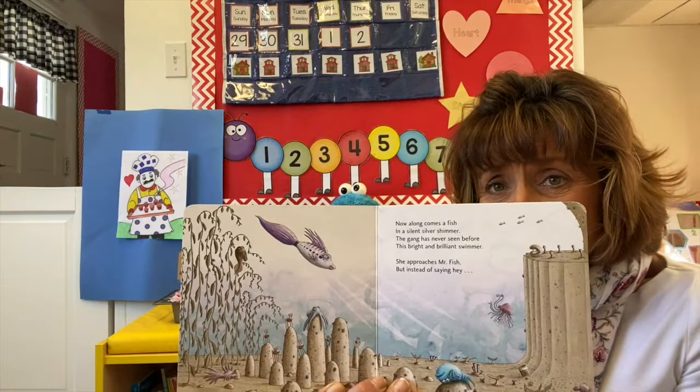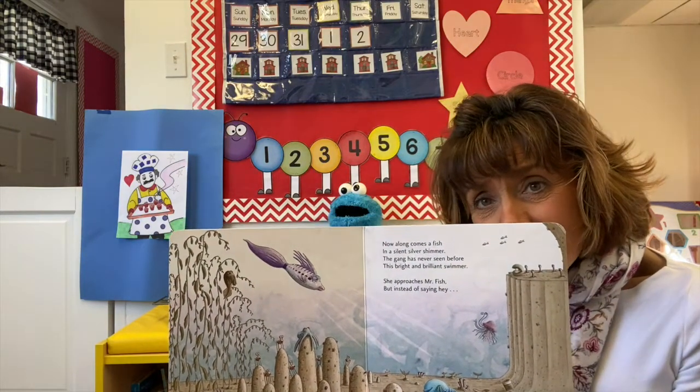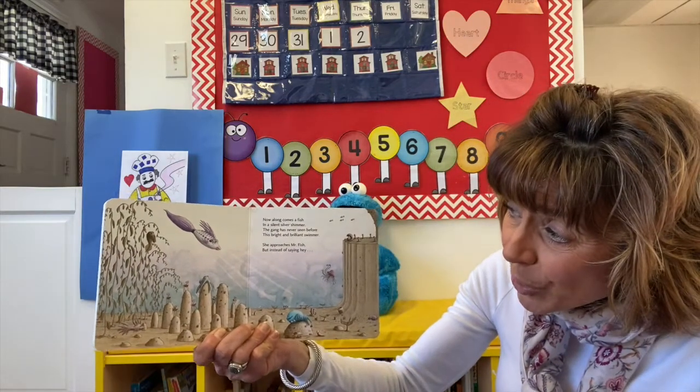Get a close-up look of that pretty, pretty fish. And what color is she? Purple. She looks like a purple, shimmery fish.